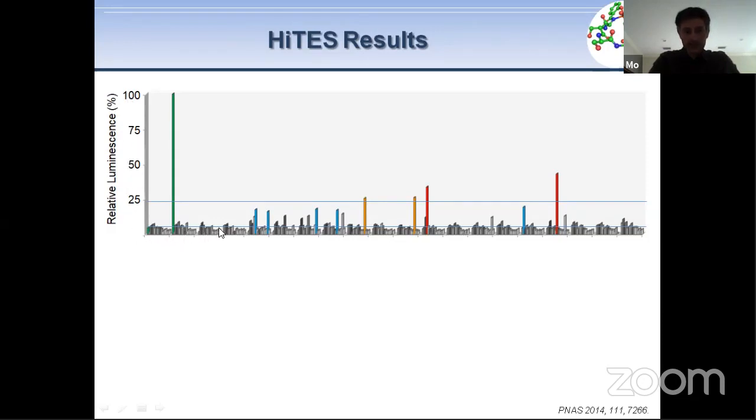Each of these bars represents the level of expression in the presence of a molecule from the small molecule library. These are shown in groups of 16. We have a positive control, we have a negative control. Now, without sophisticated analysis, I think you can see that some of these conditions activated this silent gene cluster, the two best shown in red, the next best two in orange, and then the next best 5 in blue.